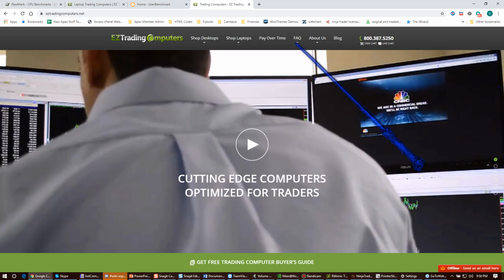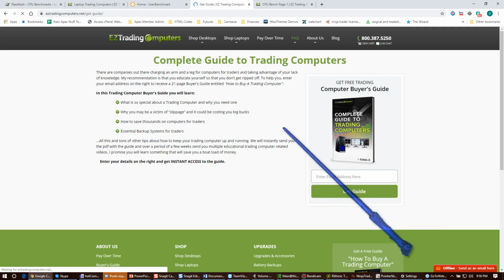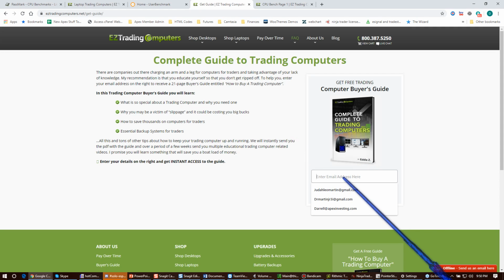Now they have all sorts of cool things on here that you can go into. They have a buyer's guide. And they have the test your computer guide, which is basically like what I did for you. But they have this buyer's guide where you can get it for free, and it's really good. And they talk about things like slippage, and just a lot of different things. They talk about other things that you need.